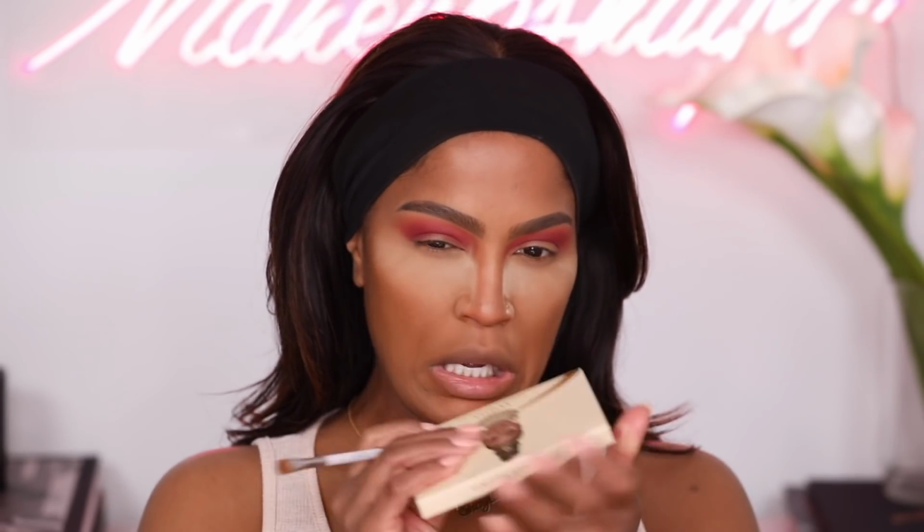Okay, so I want the outer crease to be darker than the shade that's here. Like, I feel like this might not be dark enough. What should we do? So I don't want to add it, and then I'm like, okay, let me add another color, and you guys are like, dang, another color. You know, we're gonna switch it up, okay? We're gonna switch it up.